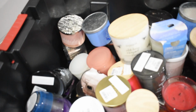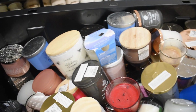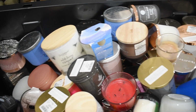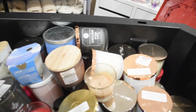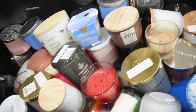While I wait, I'm going to start decluttering some of my candles. I'm not going to do the full thing on camera because even though it's going to be sped up, it's still going to be a long, long video in general because I have so much to do in this room. So I'm trying to do as much as I can off camera. But I'm going to do this off camera and I'll show you guys the end result after.